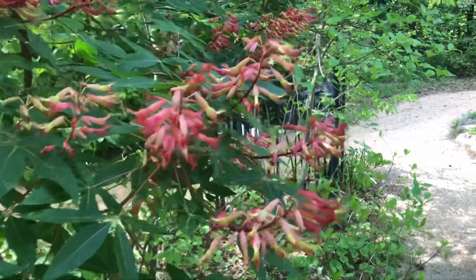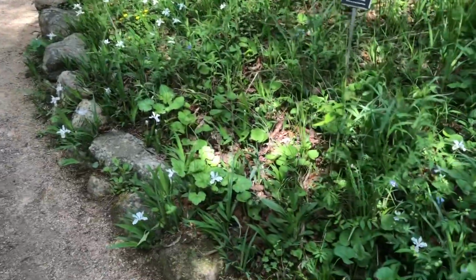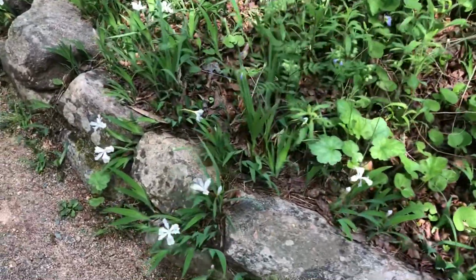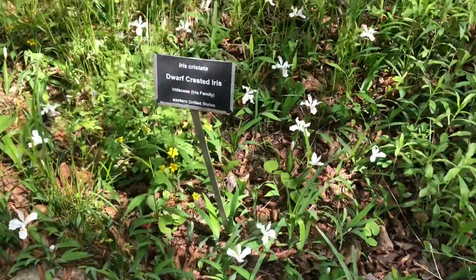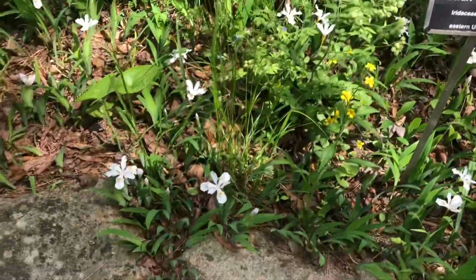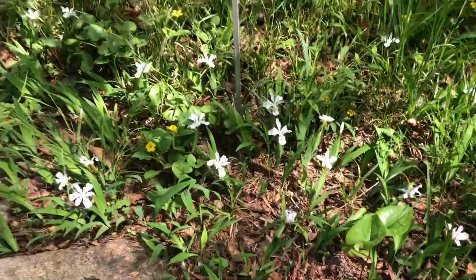This is such a great time for Aesculus, but also for all these tiny little iris that are blooming just kind of in the cracks. This is Iris cristata, the dwarf crested iris. It's just the sweetest little thing. Great perennial. Again, fantastic native plant.